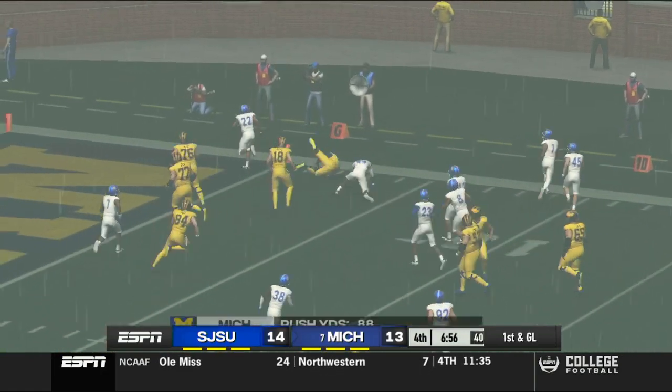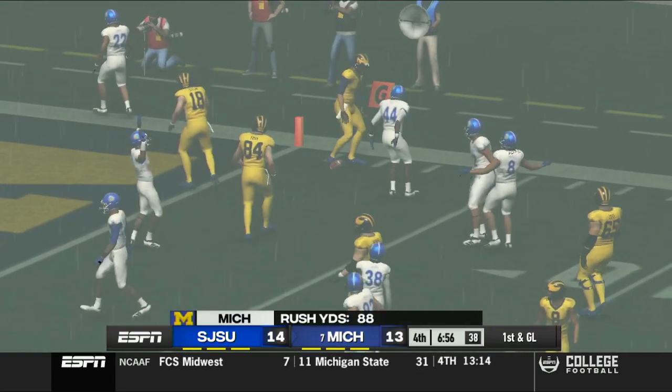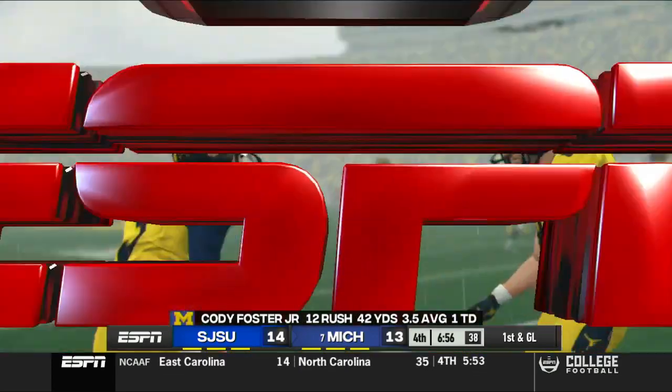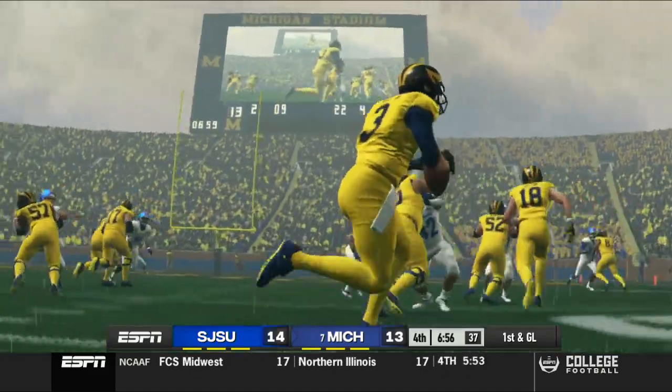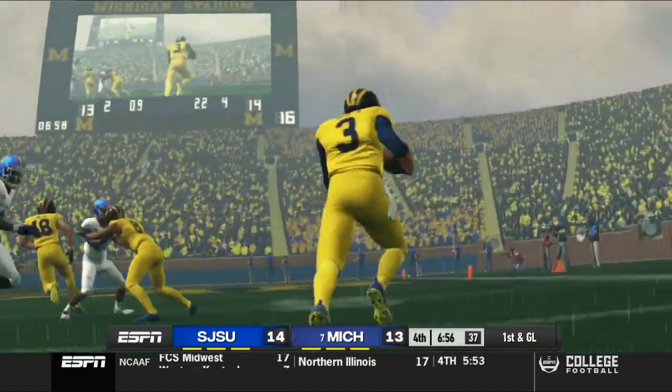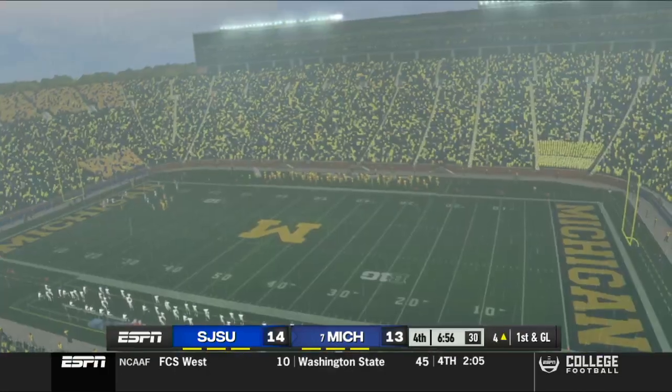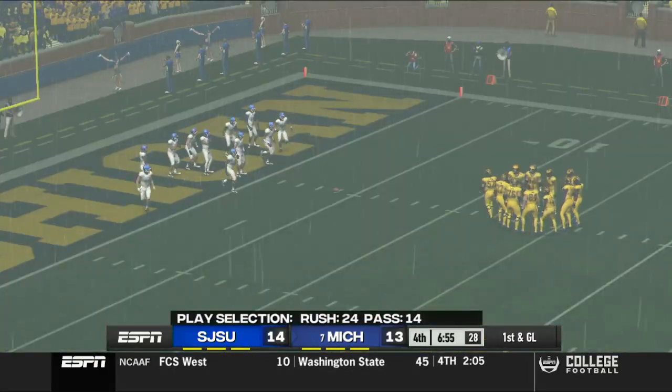Inside the 10. Huge play, and it's going to be first and goal. You talk about a dual threat guy. This guy can hurt you in the air or on the ground. We're at the 12th play of the drive.